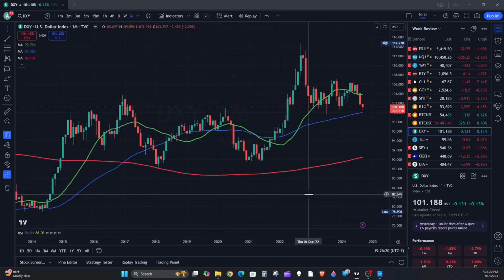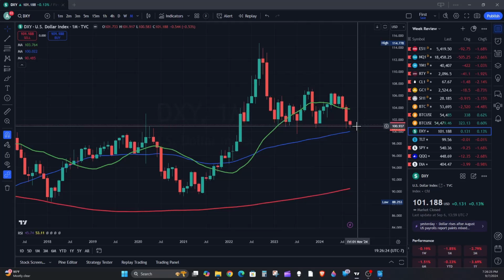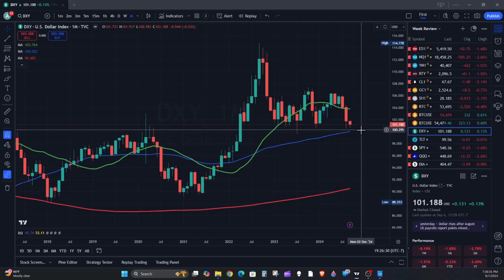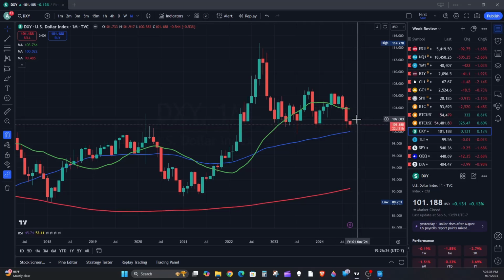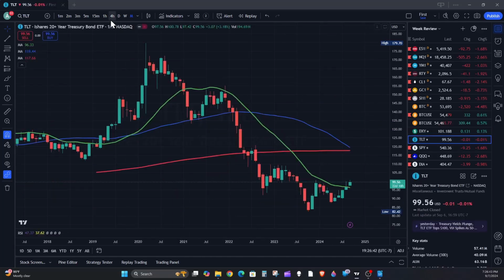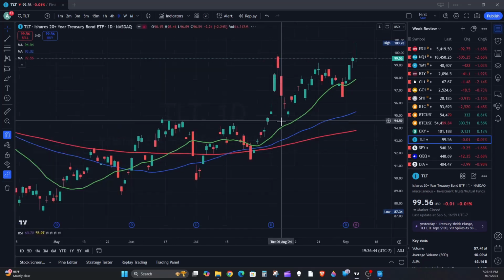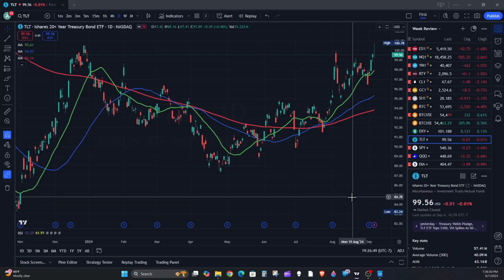So the monthly chart, like I said last week, we're going to come down and retest this 50-day moving average, which we almost did. So now if this bar turns green, possibly move a lot higher for the dollar. And last but not least, the bond market. Okay, so this is the daily chart.